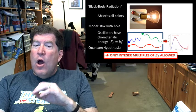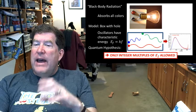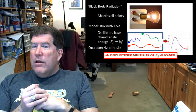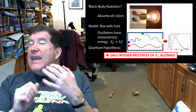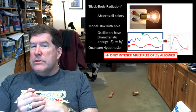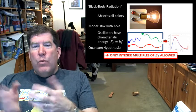Now the next thing that Planck did is the radical step. He said that we're going to say that only integer multiples of that characteristic energy can be emitted by any given oscillator, right? So I can emit 1 unit of energy, 2 units of energy, 3 units of energy, but I can never emit 1.5 units of energy. I can't emit pi units of energy, only integer multiples of that characteristic energy. Right. This is a really weird thing.